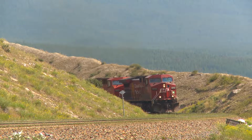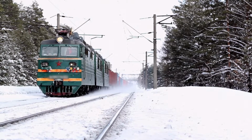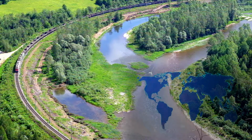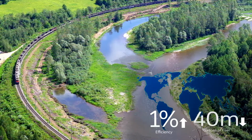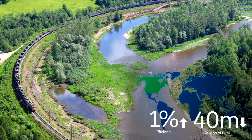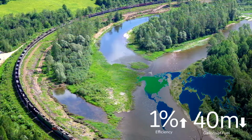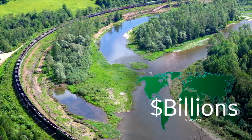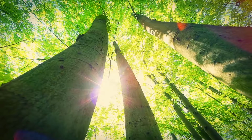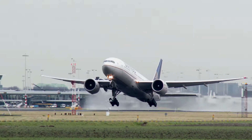Trip Optimizer is currently deployed on thousands of locomotives around the globe, including non-GE brands and models, and the results have been nothing short of amazing. In an industry where a 1% bump in efficiency can save 40 million gallons or more of fuel each year in North America alone, Trip Optimizer is driving improvements up to 10%. Worldwide, that translates into billions of dollars in reduced fuel costs and hundreds of tons of emissions kept from entering the atmosphere. And it's just the beginning.